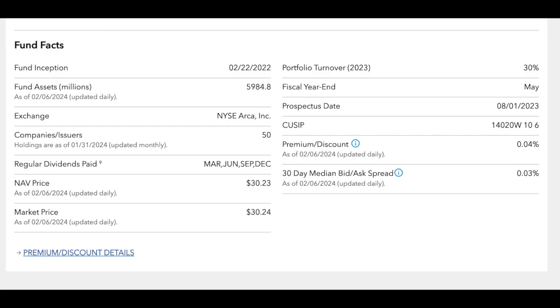The turnover is about 30%, whereas SCHD is 28%. So not a ton of flipping stocks. It's, of course, not passive, 0% or 10. But at the same time, it's not like 50%. So they're doing a pretty good job not flipping stocks too much.